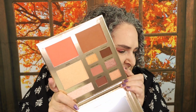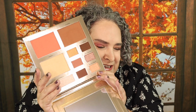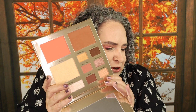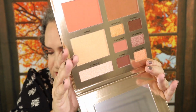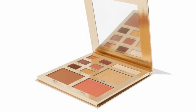So it says, turn up the heat this winter with this all-in-one face and eye palette. It has everything you need to create the perfect festive holiday party glam, from stunning matte shades to glimmery shadows that'll make your eyes pop. Complete your look with soft powder bronzer, blush, and highlighter that blend seamlessly onto your skin. So pretty.